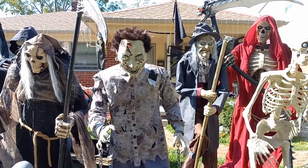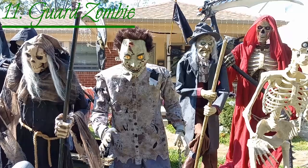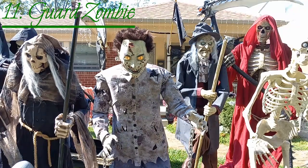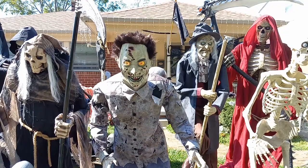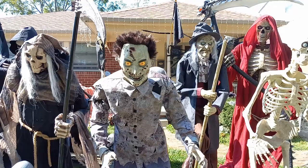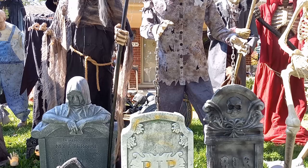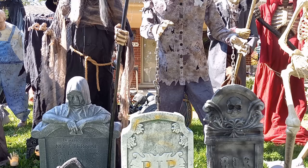New for 2023, we have the Lowe's Guard Zombie. Here from 2022 is the Terror Tombstone, or Tombstone Terror, my bad, from Spirit Halloween for the 2022 Halloween season.